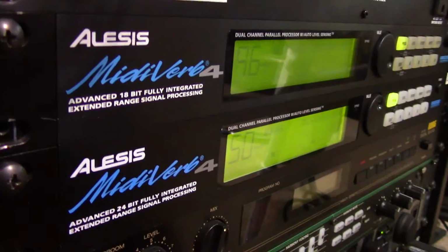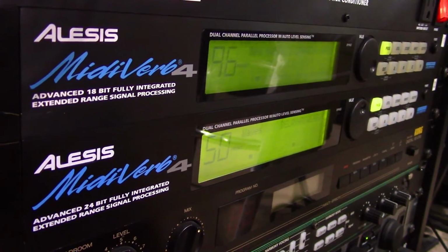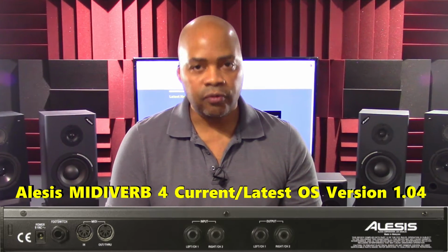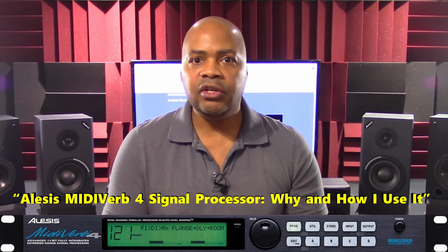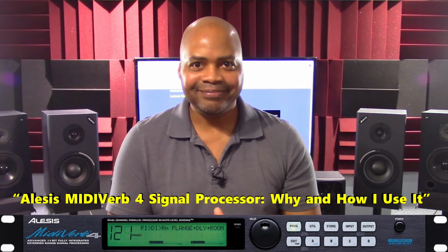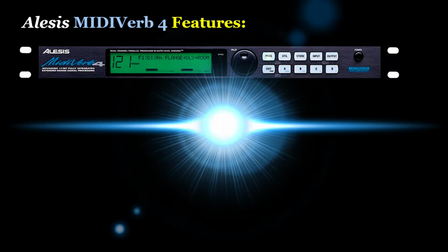In my studio, I have two Alesis MIDIVerb 4s. One is an 18-bit unit and the other is a 24-bit unit. Both are running the latest operating system version that's available, which is version 1.04. For the vocal demo, I'll be using my MIDIVerb 4 24-bit unit. Now, for details and much more information on how to use the Alesis MIDIVerb 4, watch my presentation, Alesis MIDIVerb 4 Signal Processor, Why and How I Use It, on this channel. Let's take a look at the Alesis MIDIVerb 4's features.